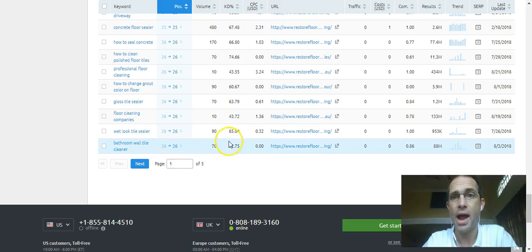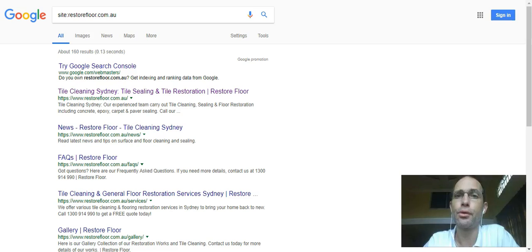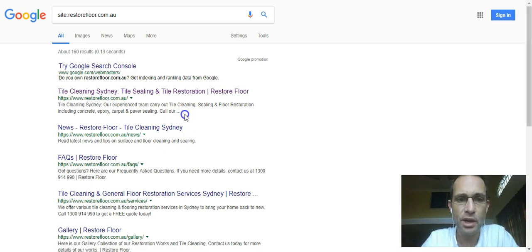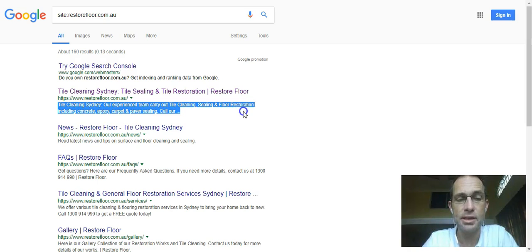To give an idea why some of that is, if we go over to Google and type site: and your domain name, we've got your homepage, your front page indexed, and all of the pages that Google sees from most important to least important. So straight away, when you see these dots, that means your description is not set properly. So your metadata needs to look like tile cleaning Sydney. That's pretty good. This, the tile sealing and restoration, that title tag is pretty nice, but your description's not set.